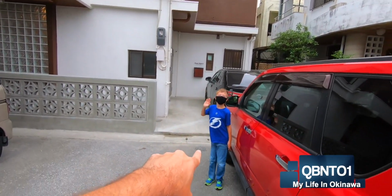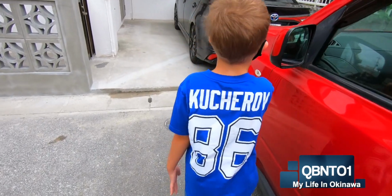There's a little buddy right there with a Tampa Bay Lightning shirt. Turn around, let's see who you got on. Turn around. Kucherov. Yeah, buddy.